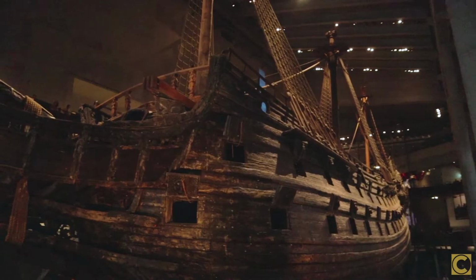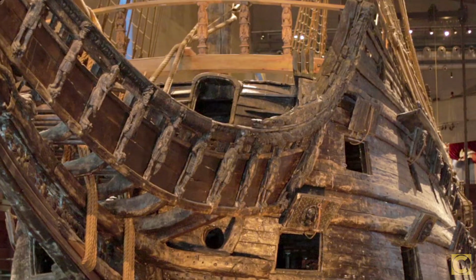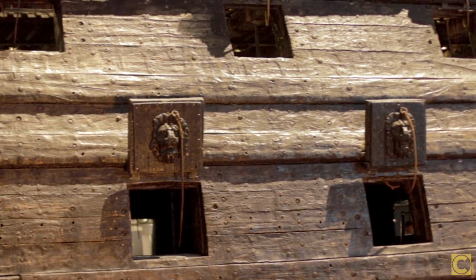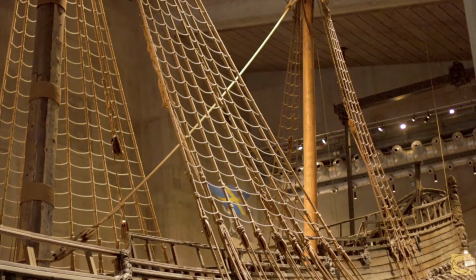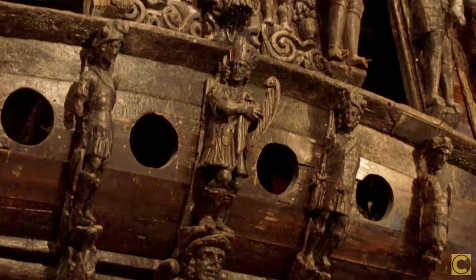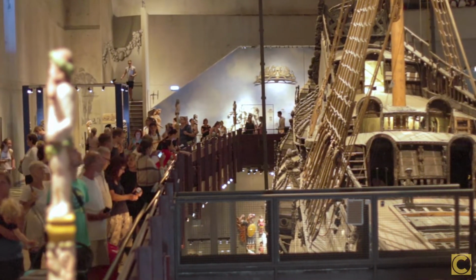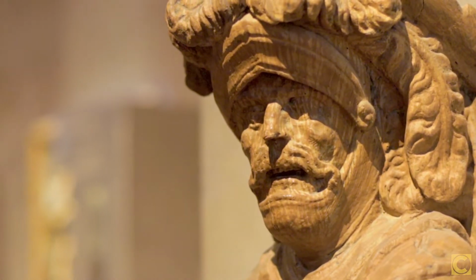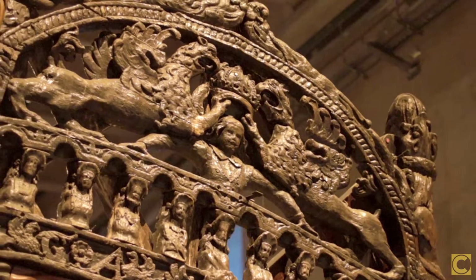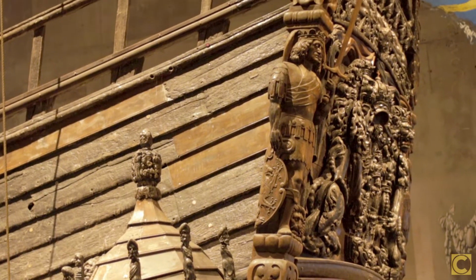Vasa is the name of the ship of the 17th century. It was supposed to be the most powerful, the most beautiful, the biggest ship of its time. Just like Titanic, right? And just the same as Titanic, it ended up under the sea in its first journey. It was brought up in the 20th century almost intact with a lot of artifacts and items, and now we can see them in this museum.